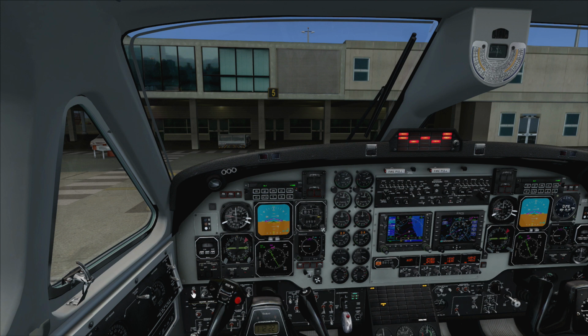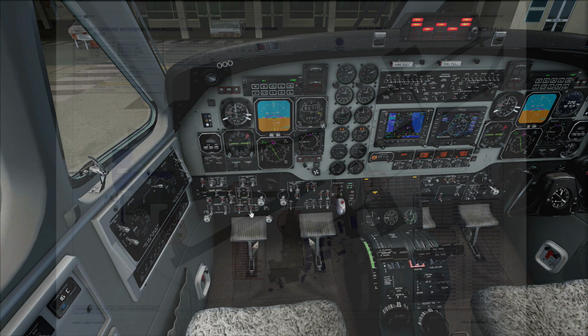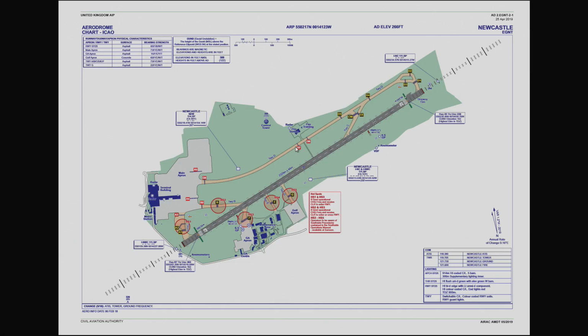Squawk code and autopilot set for our initial climb. So we can now turn off the external power. And I think now would be a good time for us to have a look at the airport charts. Pushing back from gate 5 onto taxiway Alpha, turning right onto Delta, following all the way to the end, and then turning right onto runway 25.